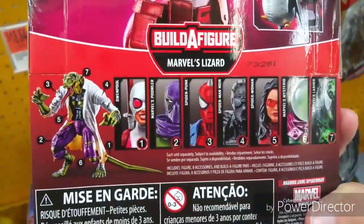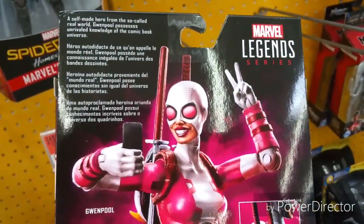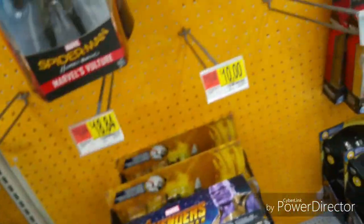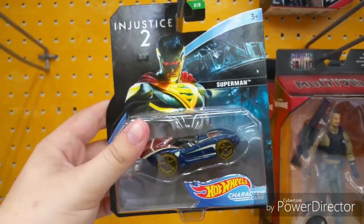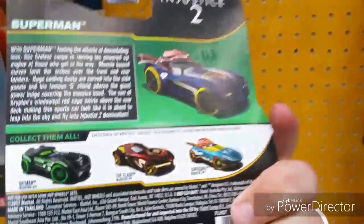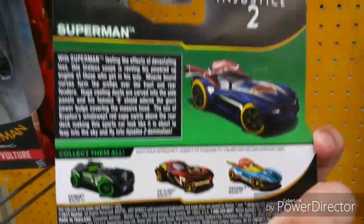I like the look of the lizard tail, though. I want to build that figure so bad. I don't see any other real parts of the set, though. Just the Gwenpool. Oh, man, check that out. Injustice 2 Superman Hot Wheels vehicle. You also get Green Lantern, Batman, The Flash, and Supergirl.